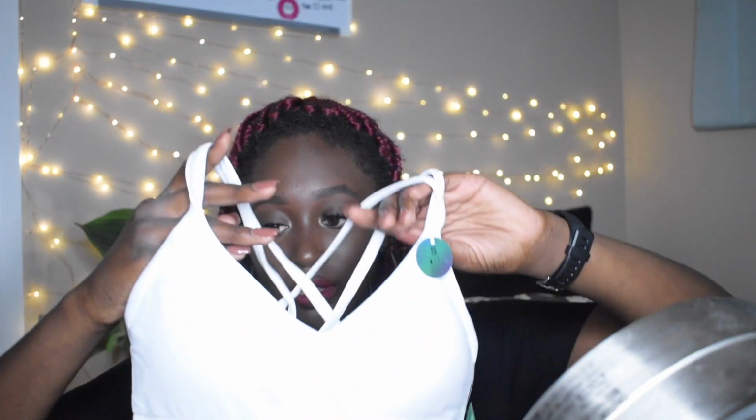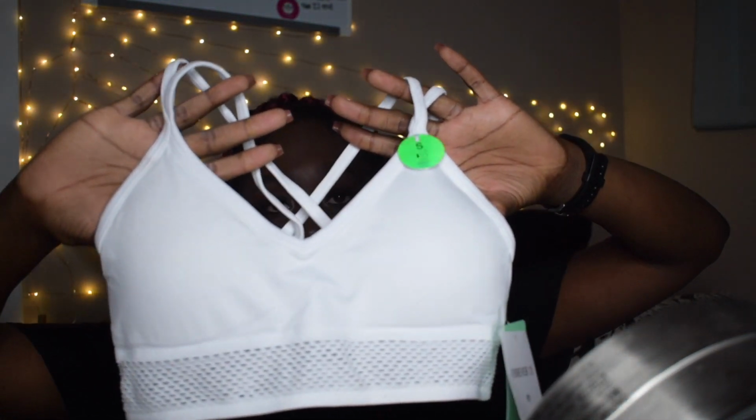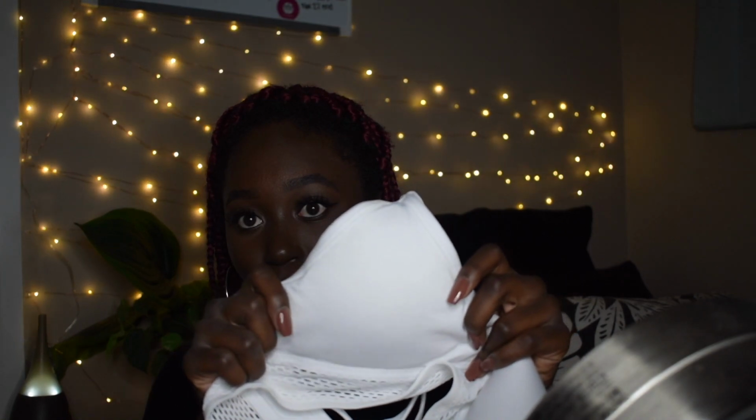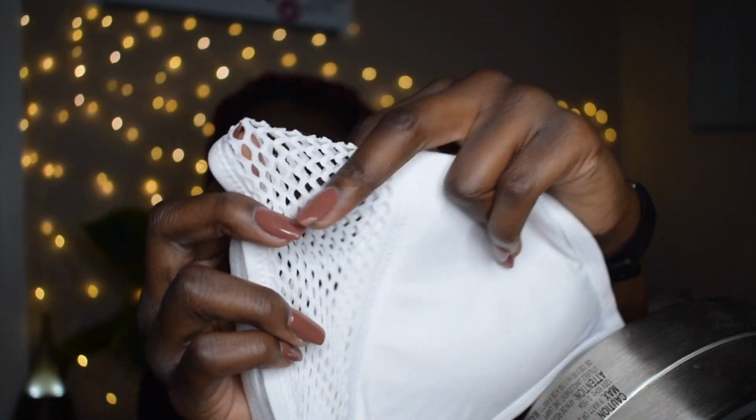Next, I have this white sports bra. I have this in black, but I got it in such a huge size, so it's basically a top on me, so I have to wear it under shirts. So I got this one in a size small. That's what it looks like. One thing I do not like though is that they included padding, which is nice, but you can see the padding when you're wearing it, which is not cute. And I also like this design here at the bottom.